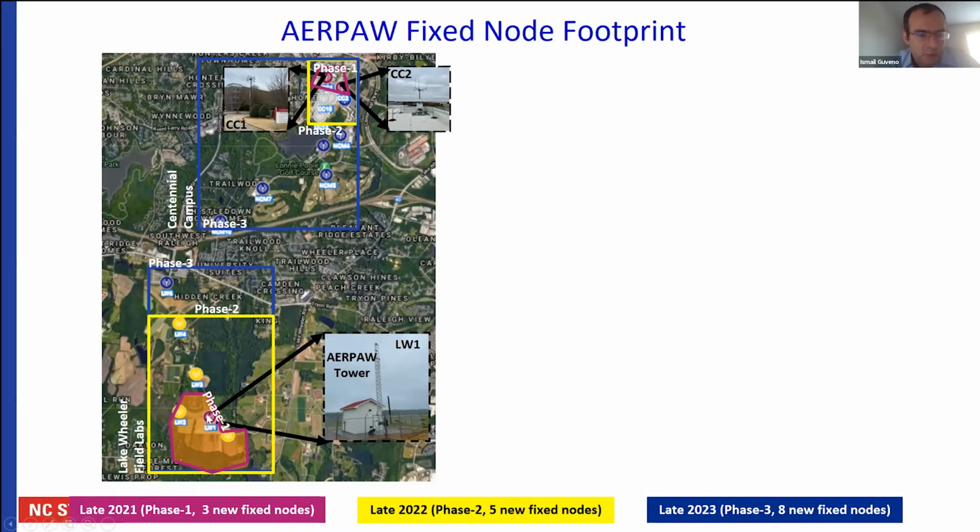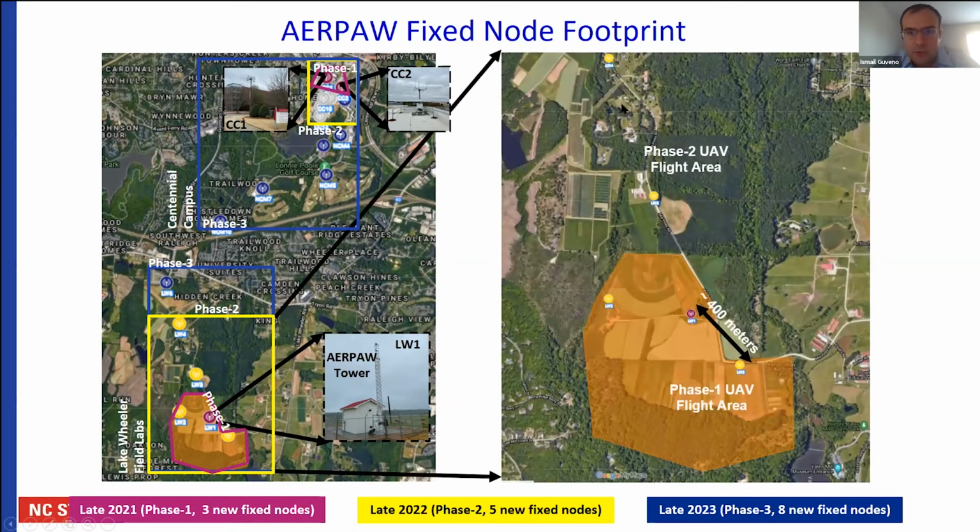We have 1 fixed node in what we call the Lake Wheeler Field Labs, which is a more rural area where we primarily fly the drones. And we have 2 more fixed nodes in our Centennial campus within about 300 meters separation of each other. During phase 2, we are now deploying 4 more towers in Lake Wheeler. These are towers like you see in this picture here. Their construction will be finalized by the end of this summer, and we will be populating them with the radio equipment and operationalizing and giving access to our users by the end of this year, which we hope to finalize phase 2.